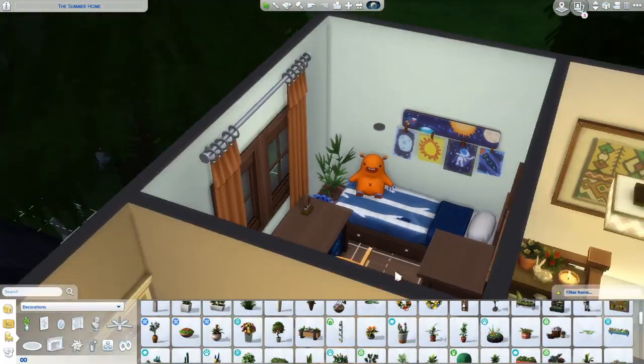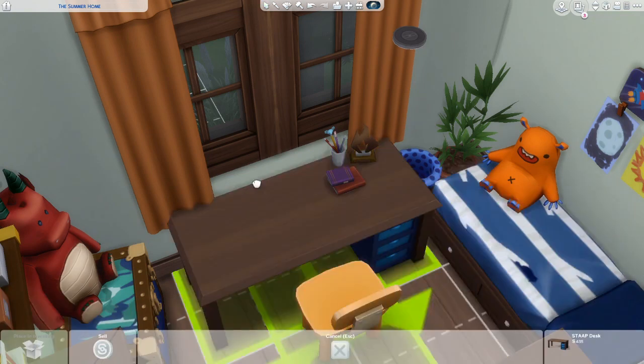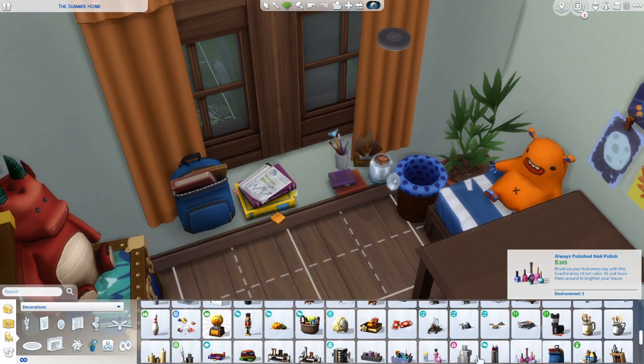And I think the last thing left in this build is for me just to clutter up this table, and then we are going to move on to the screenshots. So yeah, that is it for this build. I really hope you guys enjoyed it.